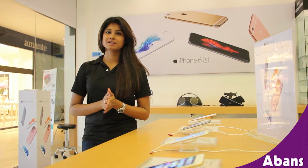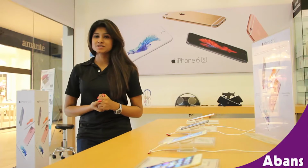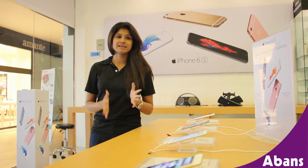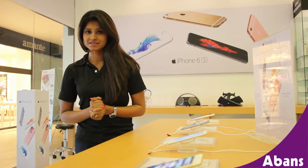Basically today I'll be speaking about the newly launched iPhone 6s and the 6s Plus. Now as we've all been waiting for this moment, thinking that it would be a huge difference, and in fact it has. The new features will be revealed.